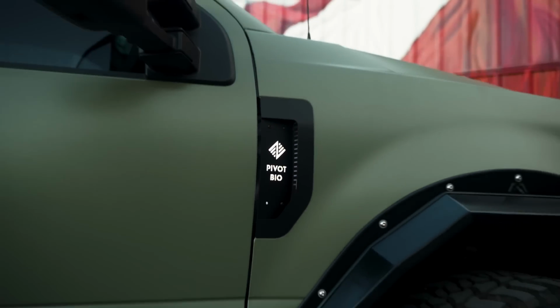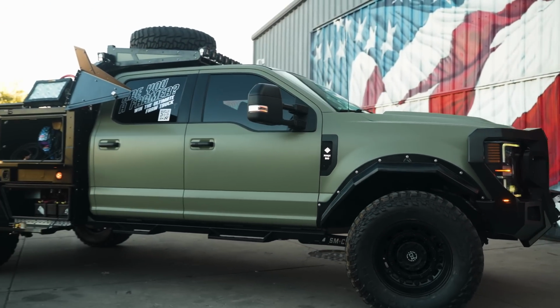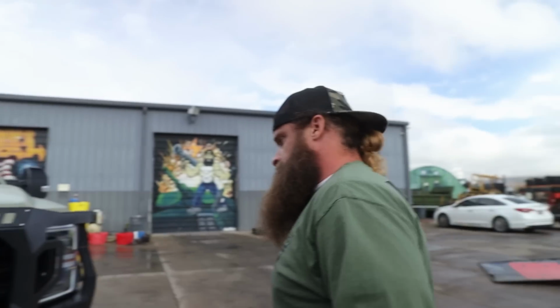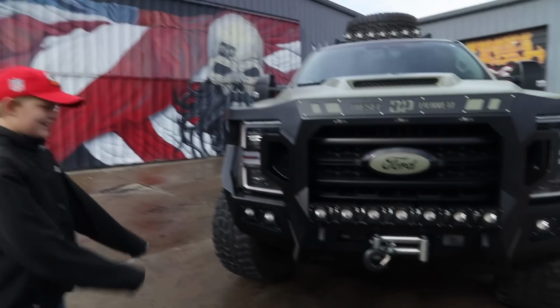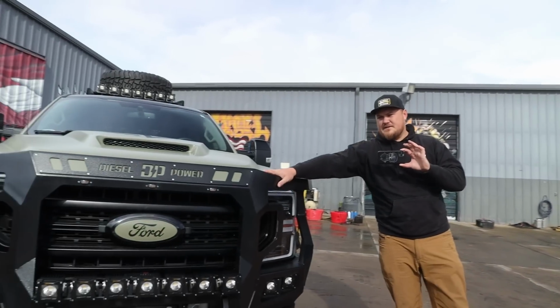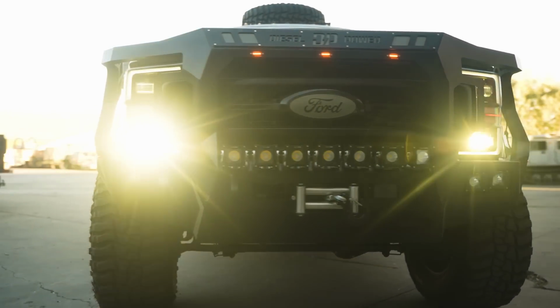You got your custom Pivot Bio emblems here. You got your custom hood. You got all your lights and your grill. And then you got these guys, your winch. So that will drag that grain bin out of the field. Yeah, 12,000 pound winch. So as long as your grain bin ain't more than 12,000 pounds, you should be able to move it. This thing's really, really awesome. I think it's really awesome because this was custom made by Iram himself in the shop.